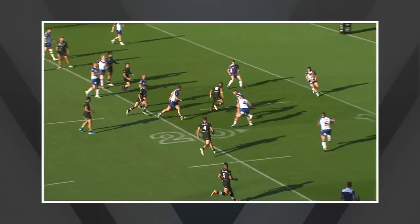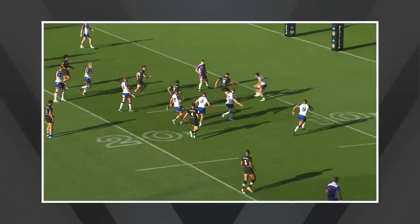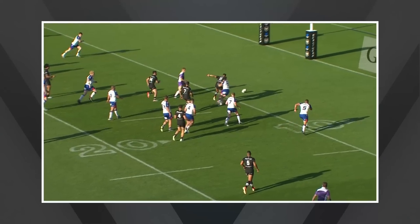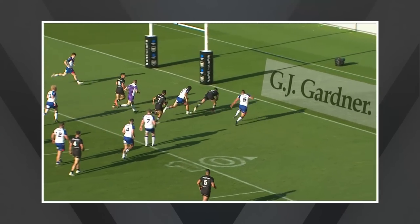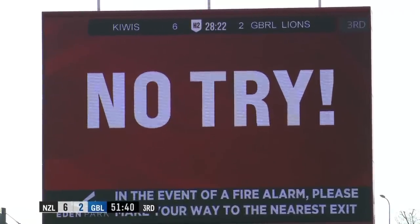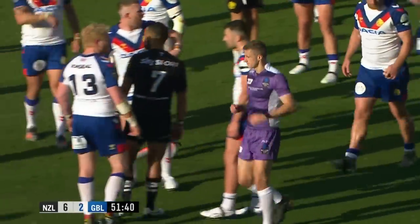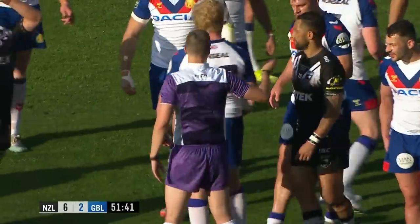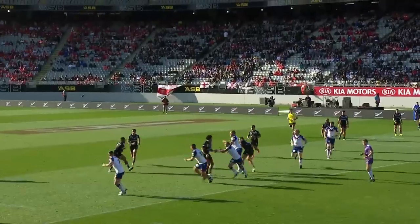We have a decision. We're going to be going to the board. It is going to be a no try. A scrum 20 metres out. England ball, mate. Great skills from Nikora at the end, but it's no try. There's a verbal stoush going on too. Scrum down, boys. Out there on the field between James Graham and Roger Tuivasa-Sheck. Exchanging birthday cards and Christmas cards.